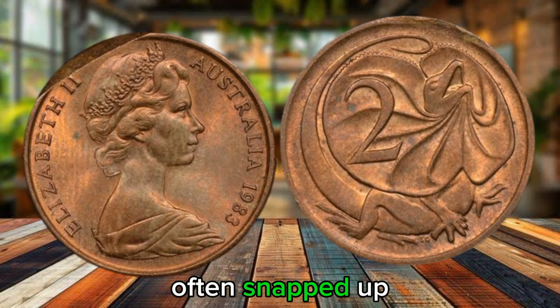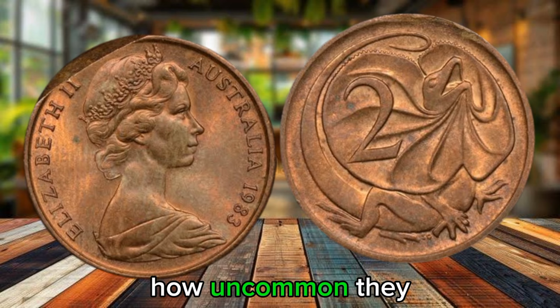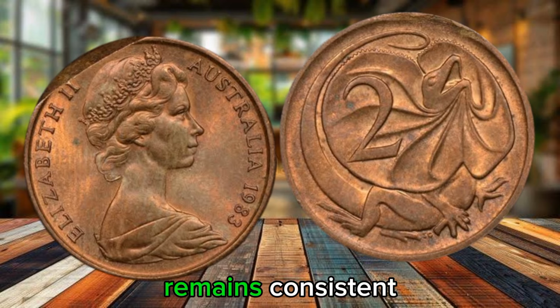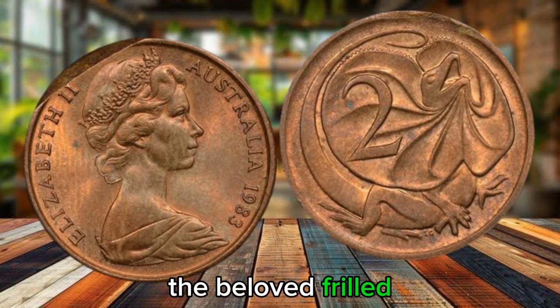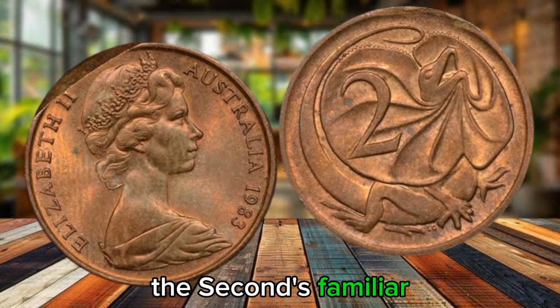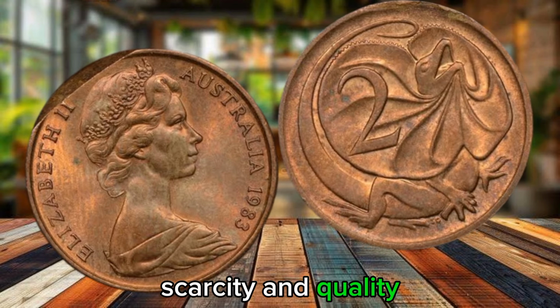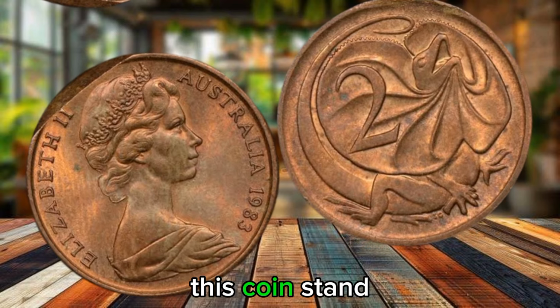These pieces are often snapped up immediately by serious decimal collectors, who know just how uncommon they are. The coin's design remains consistent, the beloved frill-necked lizard on the reverse, and Queen Elizabeth II's familiar profile on the obverse. But it's the story of hidden scarcity and quality rarity that makes this coin stand out from the pack.